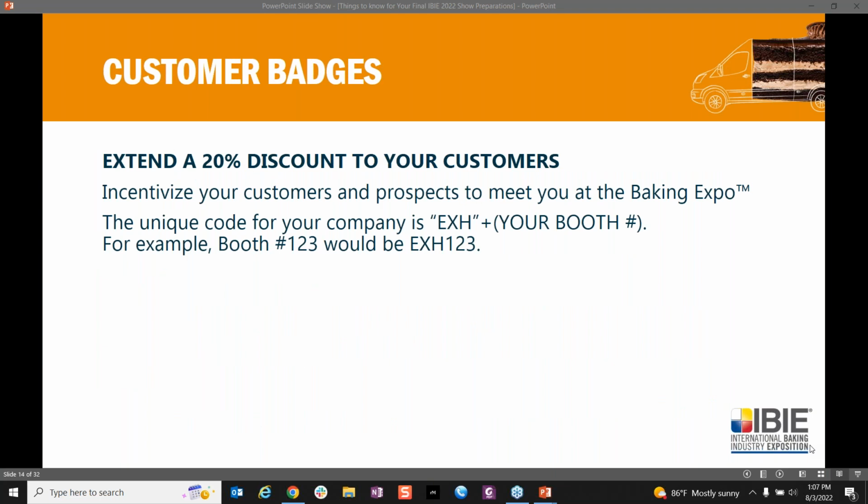Reminder, don't forget you have an option to extend a 20% discount to your customers. You can log into your exhibitor console to send these invitations.